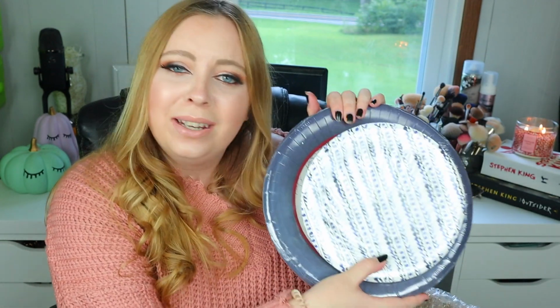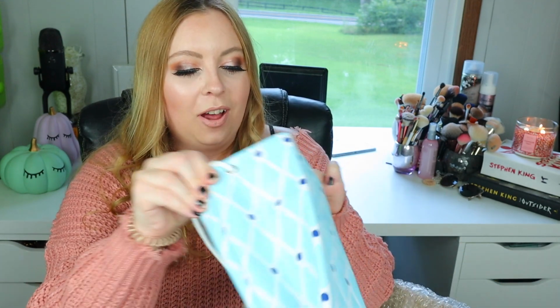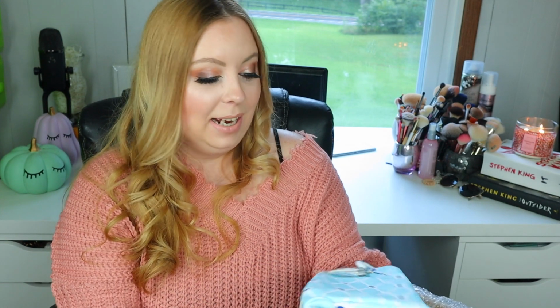So it has some plates in here to set up so you can have a nice cohesive theme going on. And they even included a really cute tablecloth. Let me open it real quick, and I will show you. At least I think it's a tablecloth. Nope, it's not a tablecloth. Why did I think this was a tablecloth? Wow, okay, not a tablecloth.